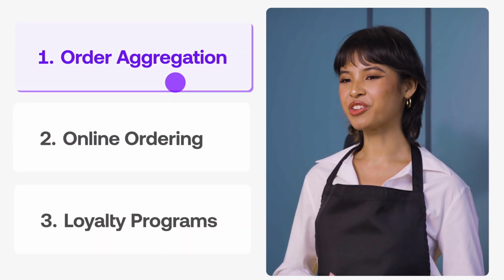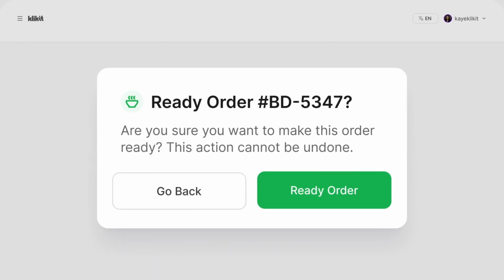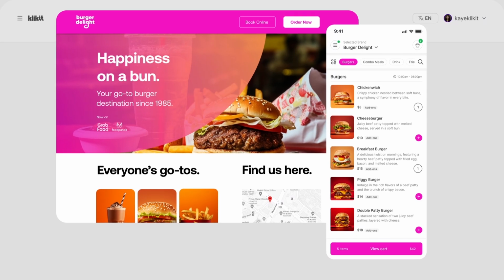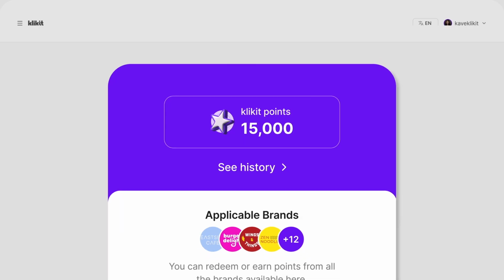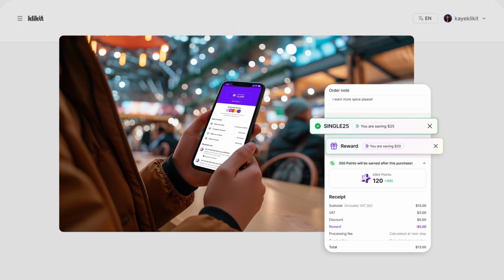Thousands of smart merchants across Asia are choosing klikit to boost their business for three main reasons. To bring orders from different online platforms into a single device, simplifying sales for staff. To have their own ordering app and save on commission fees. And finally, to create a customer-centric experience with loyalty features to keep them coming back for more.